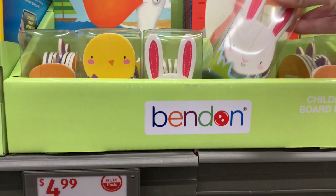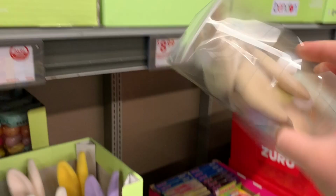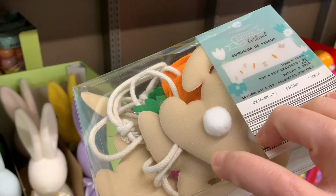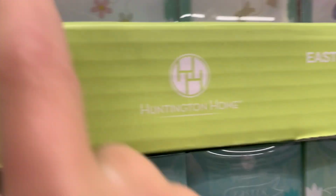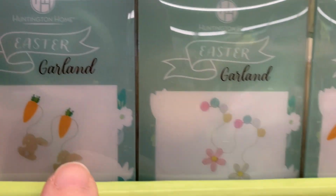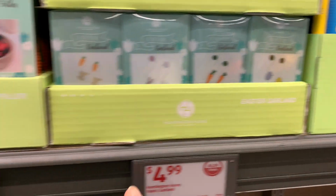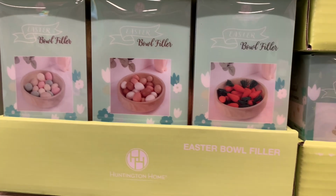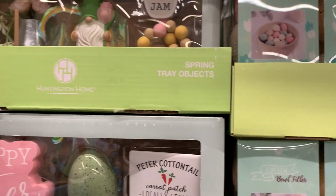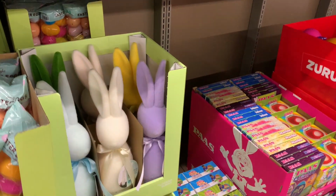Well, here's some children's board books for $4.99. And then they've got several fabric garlands for $4.99. Let's see. We got carrots and bunnies, flowers and pom-poms. It looks like eggs. And then these bowl fillers just give you an idea of what they look like. But here's the different designs. And then they've got these tiered tray sets as well for $4.99. Definitely cute if you're looking just for a little spring and Easter decor.